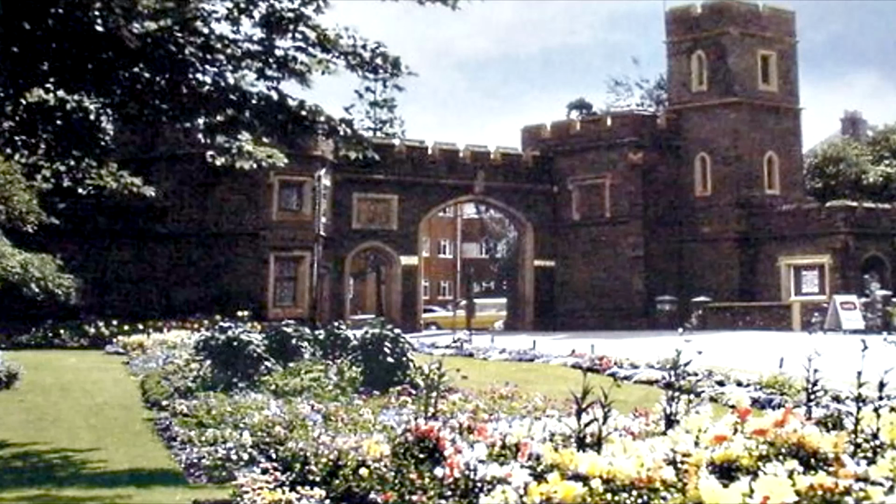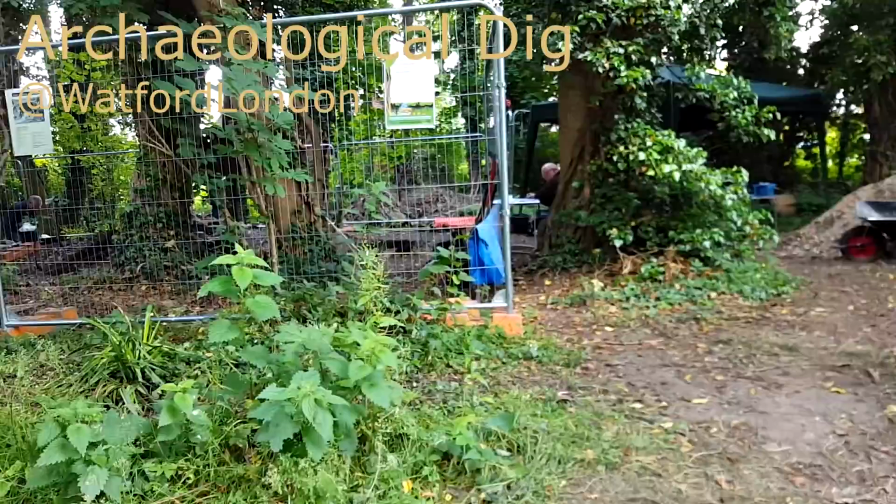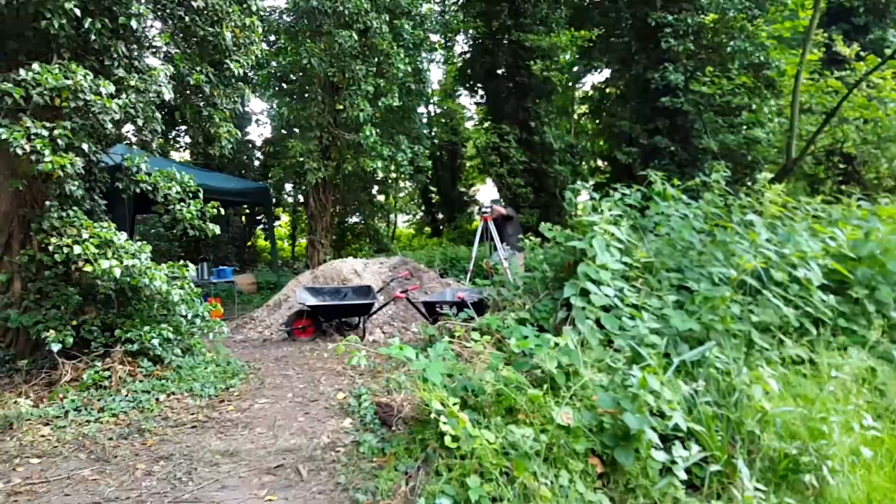In Watford, a group have tried to get the gates for Cassiobury Park returned after the outcry in 1974 when they were demolished. Numerous attempts to try and get them back has generally failed. So now they are looking at other archaeological digs to unearth remains of buildings that used to exist before for the heritage of Watford.